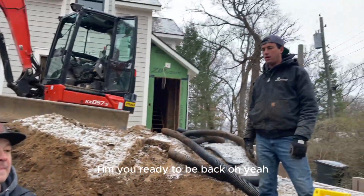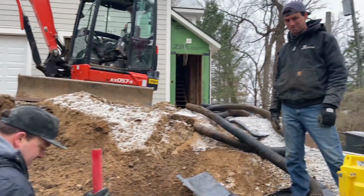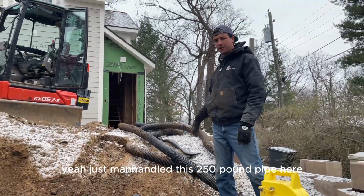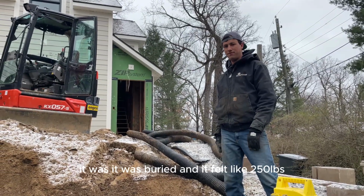Tim, ready to be back? Oh yeah. Let's go, baby. Let's go. Why are you guys out of breath? Yeah. Just manhandled the 250-pound pipe here that you can see. Okay, maybe not 250 pounds, but it felt like 250 pounds.